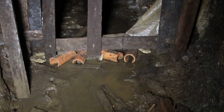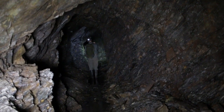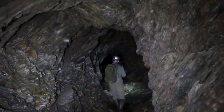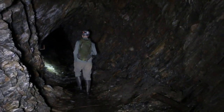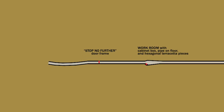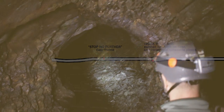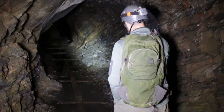There's more of those terracotta hexagonal things. He's up ahead of me there. We must be a good 600 feet in at this point or more. There's some more junk timbers on the side. Let's keep going. Still going. This is a long one, folks. This is exactly what we like to see.